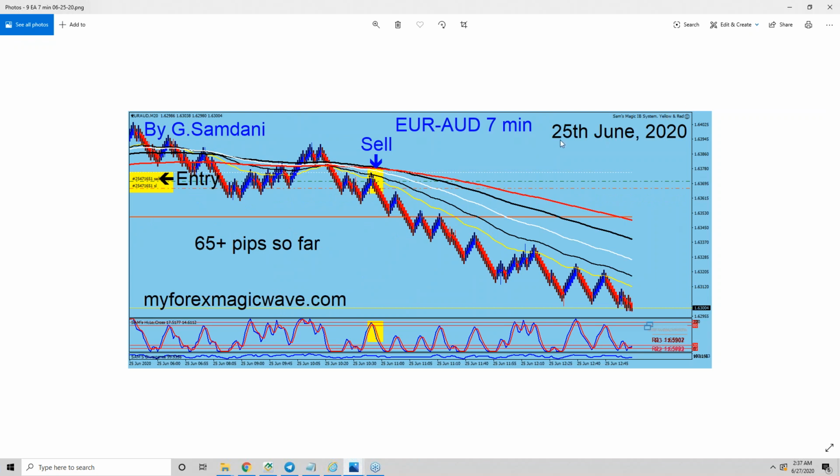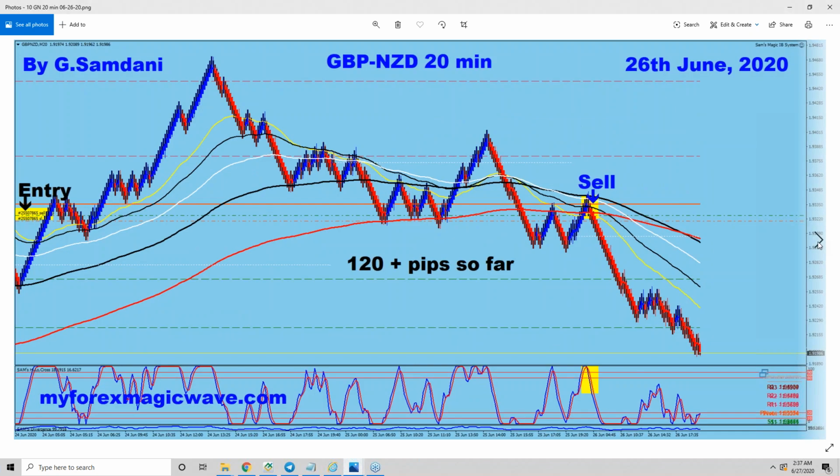Now on the 25th, you can see here, again, I had to switch to the 7-minute chart, taking the 7-minute chart entry for 65 pip from here. Very nice entry in the low volume time. And again, this pair is the one. This is the bread and butter. On the 26th, you can see again this started dropping. This was first going up, and now coming down here, 120 pip from the 20-minute chart.